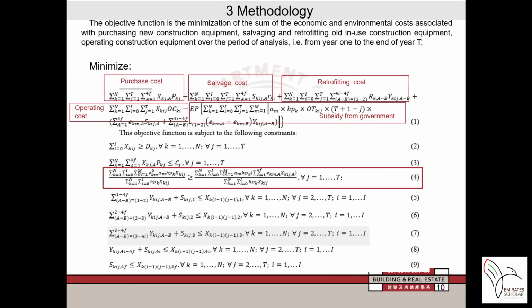To take into account economic factors, this study includes the cost of purchasing new construction equipment, salvaging old equipment, and operating in-service equipment during the planning time. Contractors also must limit the emission level of their equipment according to the requirements of environmental regulations and programs that they are constrained to. Therefore, to take into account the environmental factors, this study formulates an emission gap, which is an important constraint in the optimization model and shown in equation 4.